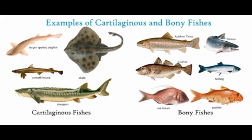The endoskeleton is made up of cartilage, whereas in bony fish, the endoskeleton is made up of bone. If you look at the tail, cartilaginous fish have a heterocercal tail, whereas bony fish have a homocercal tail. Cartilaginous fish have placoid scales, whereas bony fish have cycloid, ctenoid or ganoid scales. Cartilaginous fish do not have a swim bladder, whereas bony fishes have a swim bladder. In cartilaginous fish fertilization is internal and most of them are viviparous, whereas in bony fish fertilization is external and most of them are oviparous. That is the difference between class Chondrichthyes and class Osteichthyes. Examples are given in the diagram.